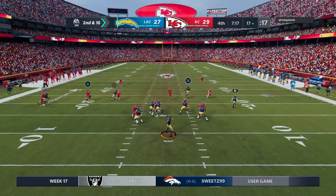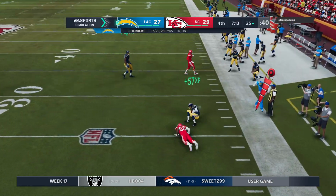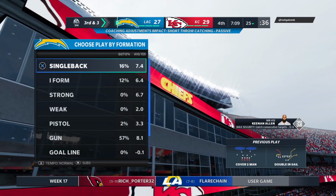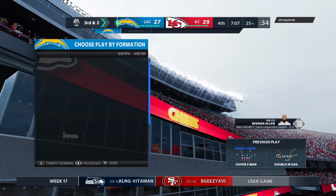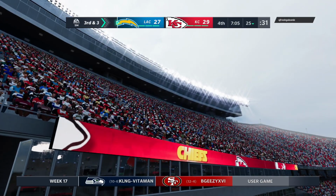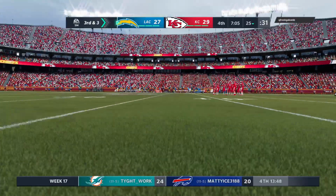A big spot for the rookie Herbert. That's into the hands of Eckler. Herbert. They get 7 out of that, so they're left with a 3rd and 3. Oh, I came to my feet on that one. I thought he was getting close to breaking that one big, but in the end, give some credit to the defense, finding a way to get to him and forcing a 3rd down.